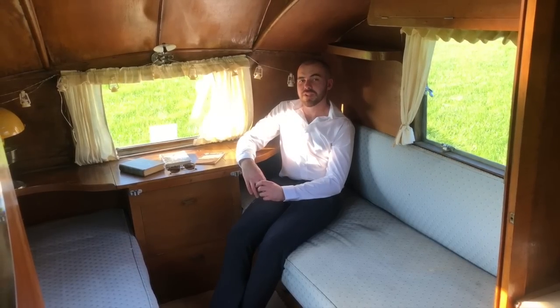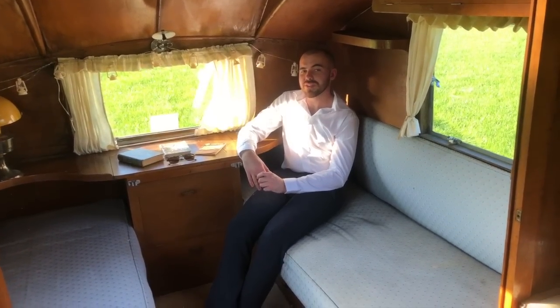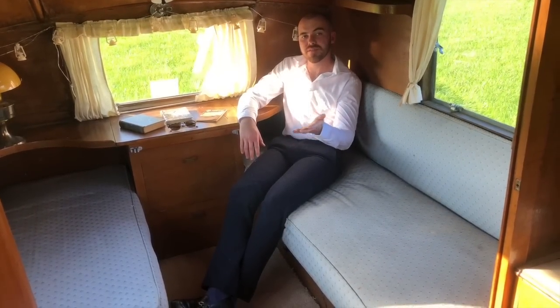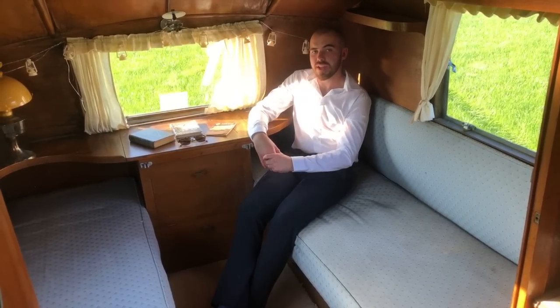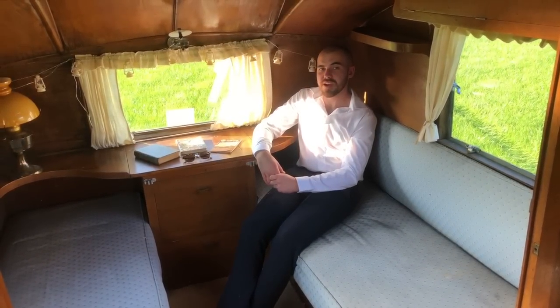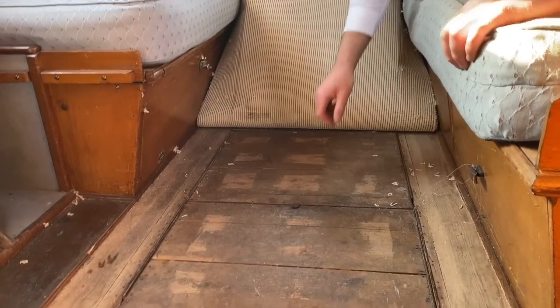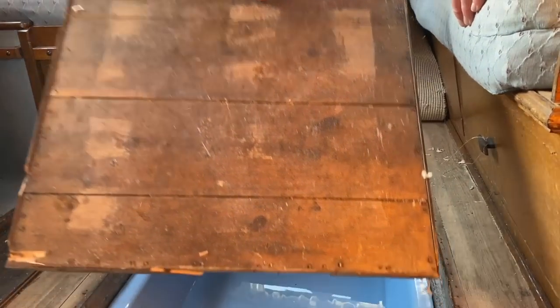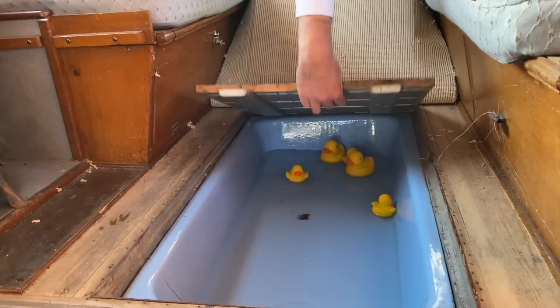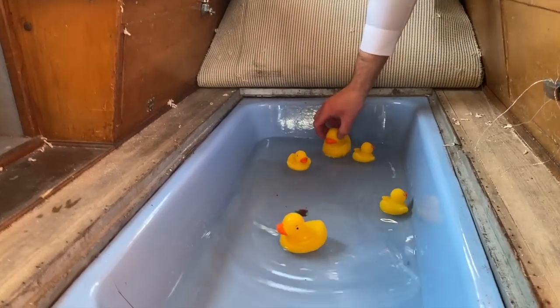I'm at the front end of the Winchester now, and I call it the business class lounge because it's elevated from the rest of the caravan, and the reason for that is because beneath my feet is a bath in the floor. And you'll be thinking, how on earth do they squeeze a bath in the floor? And I don't get too excited. It's just enough for people to have a wash-in in the true 1930s style. By lifting up the floorboards, we expose the original blue enamel bath.